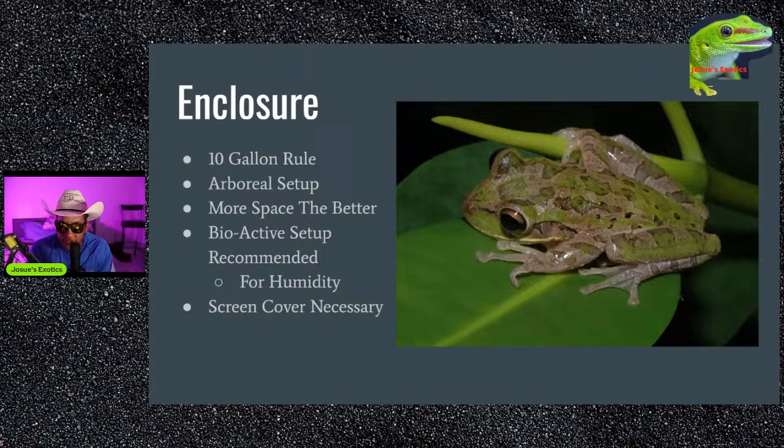With these guys, like I said, it's 10 gallons per frog. But if you're planning on housing multiple frogs, you're going to need to know that they are arboreal, which is why I have that down here with the arboreal setup.